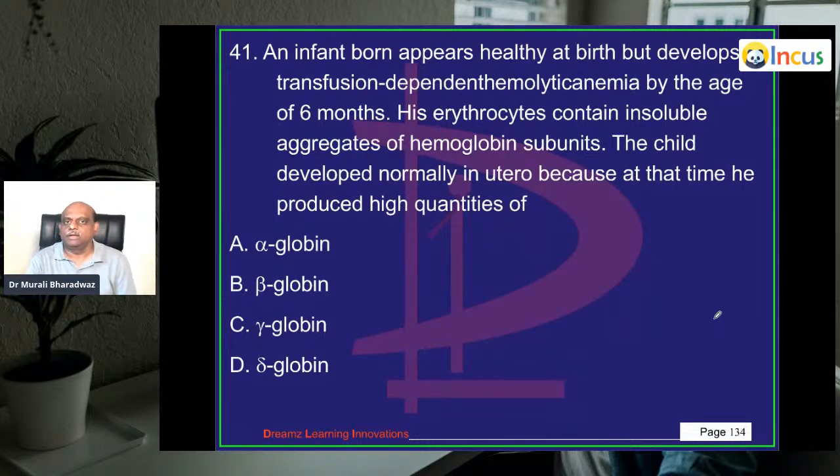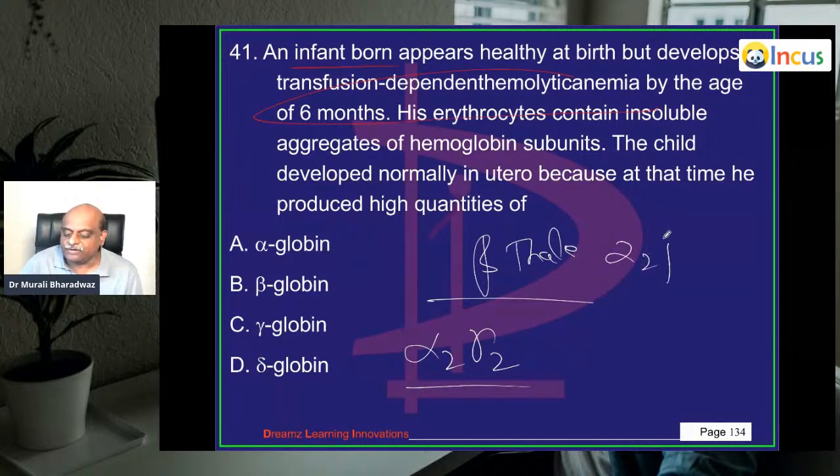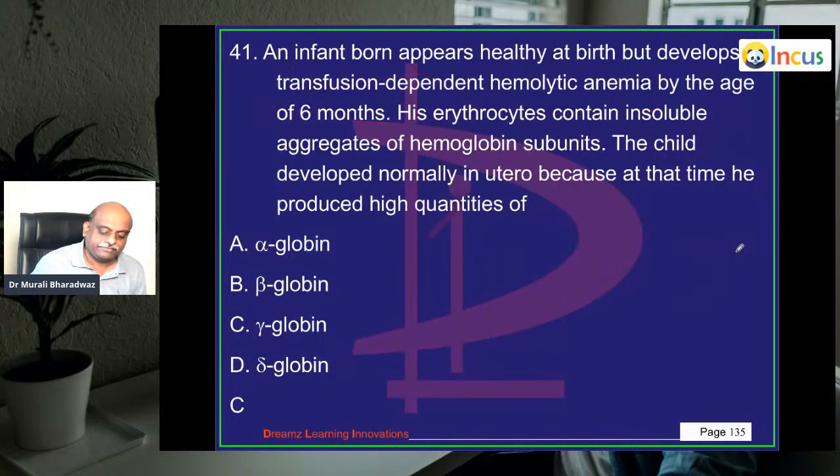Now, doctor, an infant born appears healthy at birth, but later on is found to have a transfusion-dependent hemolytic anemia, that means thalassemia. Why thalassemia? Beta thalassemia is not expressed in fetal life because fetal hemoglobin has alpha 2 gamma 2. Beta thalassemia is the problem with alpha 2 beta 2. Because beta chains take about 6 months after birth to appear, beta thalassemia becomes symptomatic only after 6 months after birth, not in fetal life.